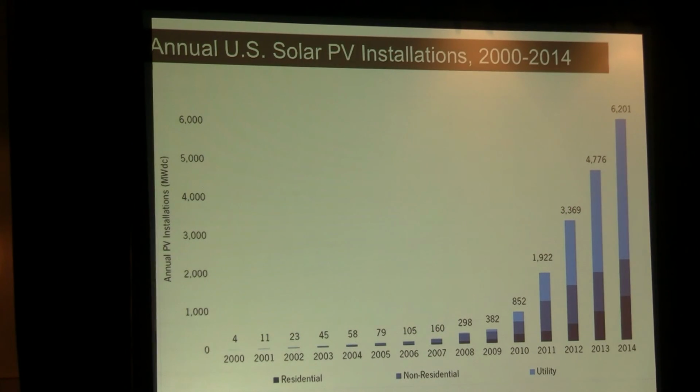So, what have we seen? Solar PV installations. Part of this, like we said earlier, has been driven by the tax credit. Second is because the cost of solar panels has dropped significantly. And so, if you'll look, you'll see residential, non-residential, and utility. Non-residential is more like the commercial side.